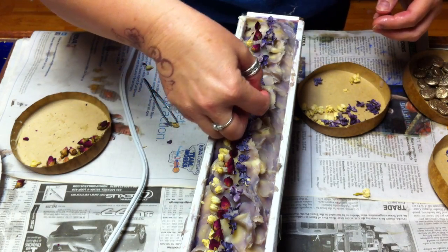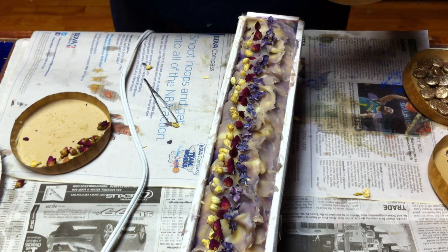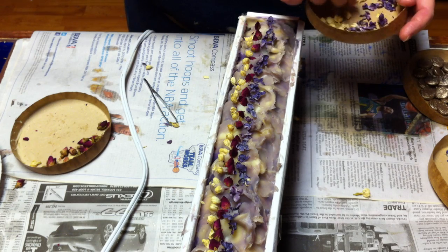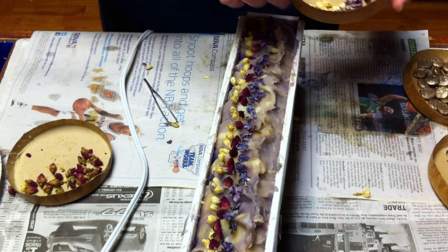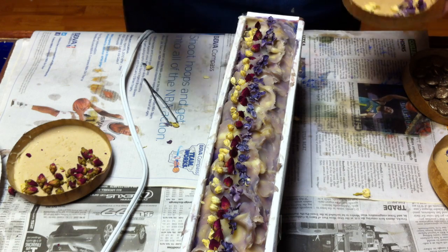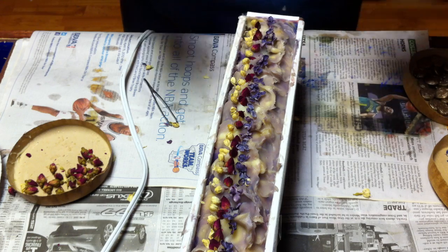And I'm addicted to fragrance oils. That's my problem. But there are worse problems in the world. So a little bit of fragrance oil addiction isn't that bad. And so anyway, the scent is just a warm, beautiful, feminine floral.